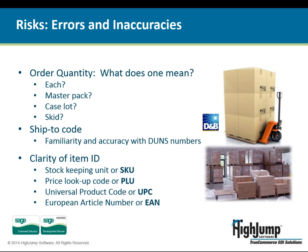So you may use a stock keeping unit, and they assign it a UPC number or their own stock keeping unit. What we're able to do for you is check that item against what exists in your Sage system or NetSuite system before you even bring the document into your system. So you're checking for valid items.